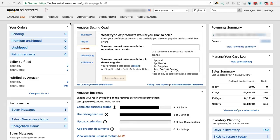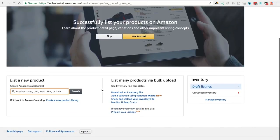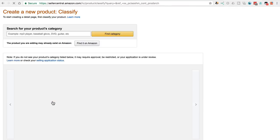Once you've set up your Seller Central account, come up to Catalog, add products in order to create your first listing. Scroll down a bit, you'll see List a New Product, and you'll notice that Amazon wants you to search for your product name. If you type it in here, it will find existing listings. Now this isn't what you want to do. This is more for wholesaling or retail arbitrage, where you want to sell somebody else's product. But what we're talking about here is the private label model, where you sell your own branded product. So you want to come down to create a new product listing.